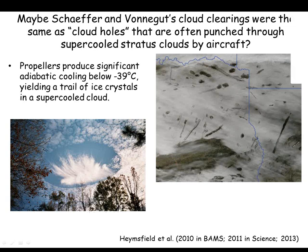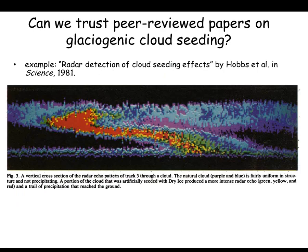Anyway, back to the question of trusting peer-reviewed papers, especially on the topic of glaciogenic cloud seeding. I think several of the papers have made statements that need to be considered with a grain of salt. Back in 1981, there was a paper, radar detection of cloud seeding effects, by Hobbs et al. at University of Washington in Science.